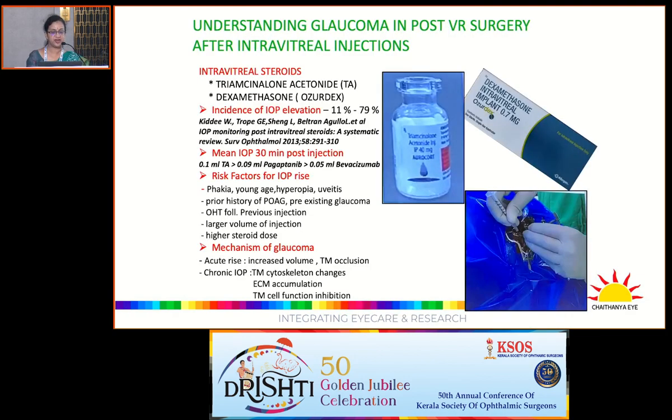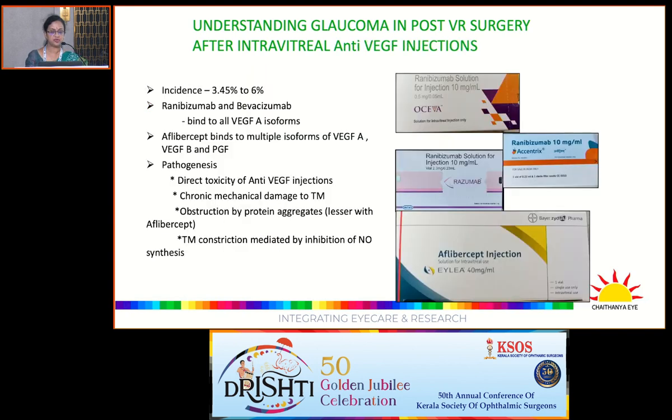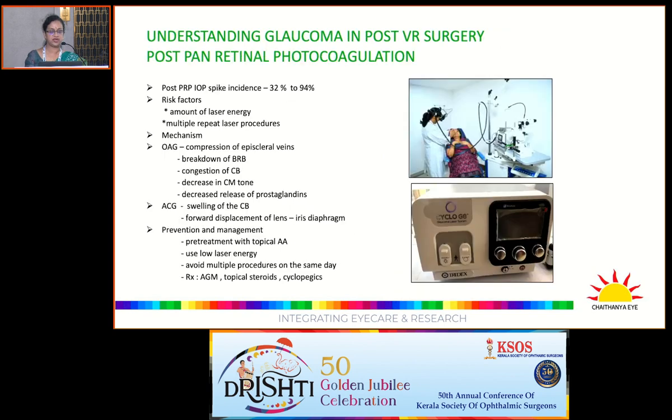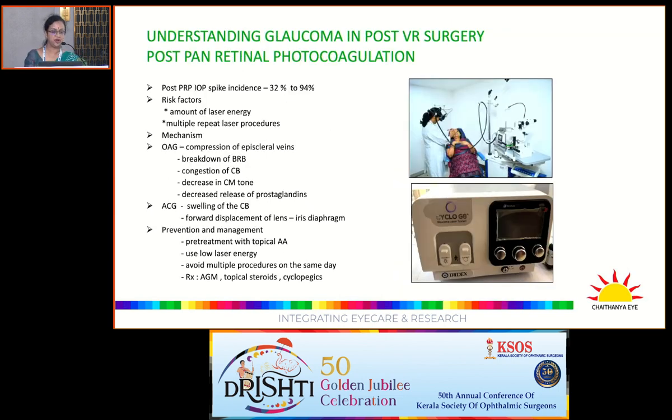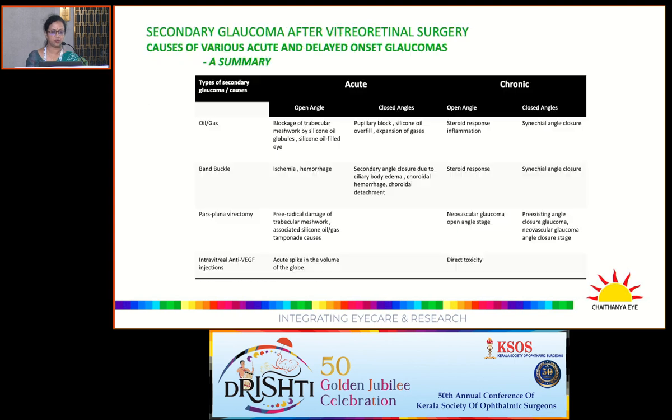Post-injections of steroids, triamcinolone or Ozurdex, they can produce a lot of rise, and the mechanism could be because of the injection-induced increased volume, and chronic IOP rise because of trabecular meshwork damage. So these are the anti-VEGFs which are given, which can have direct toxicity or can actually damage the trabecular meshwork. PRP or endolaser, again, the amount of laser energy used and the multiple procedures linked with it can explain the IOP rise. You can have swelling of the ciliary body and forward shift, but if you avoid multiple procedures and you treat with anti-glaucoma drugs and steroids and cycloplegics, it works.